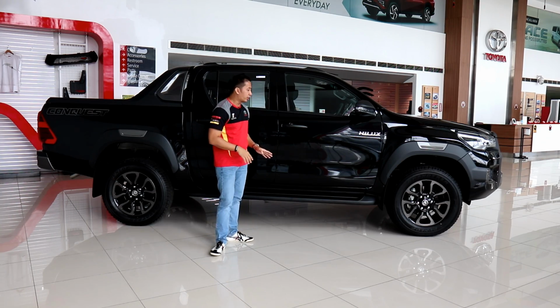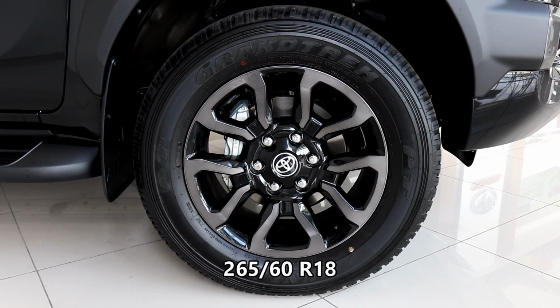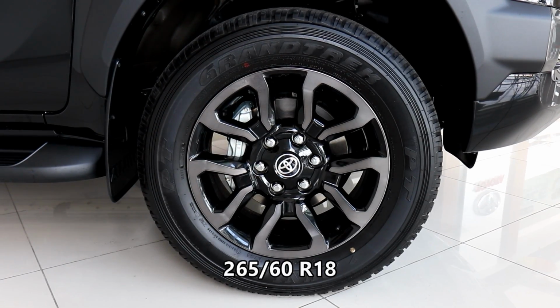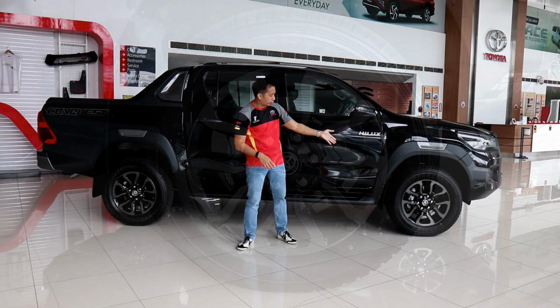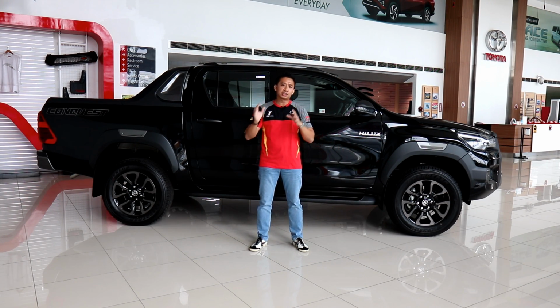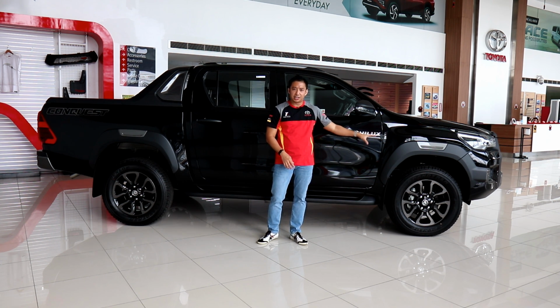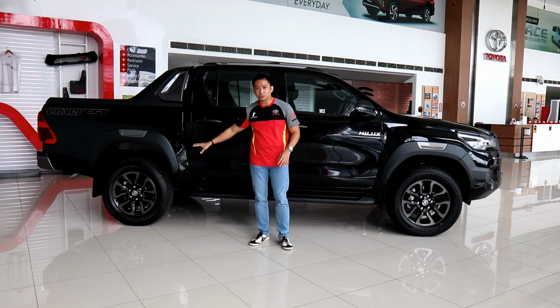The top-spec Conquest also gets 18-inch alloys here that's wrapped in meaty 265/60 R18 tires. Now these wheels are also finished in glossy black, which is different from the lower variants that come in gunmetal gray. Behind these wheels, you get ventilated discs up front and rear drums at the back.